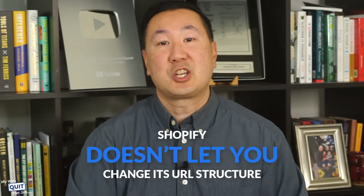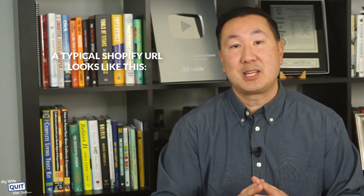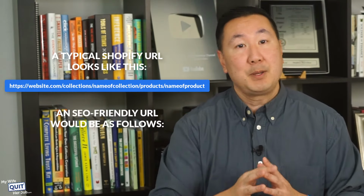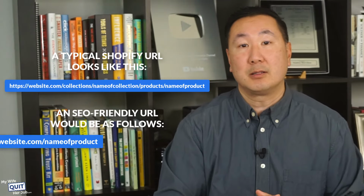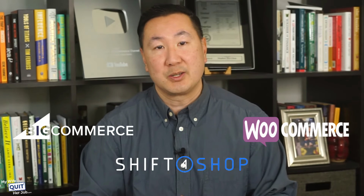For example, Shopify doesn't let you change its URL structure. Now, a typical Shopify URL looks like this. Meanwhile, an SEO-friendly URL would be as follows. Shopify also doesn't let you change image file names on the platform, so you have no option but to rename the images locally on your computer before you upload them. Otherwise, Shopify's SEO features are solid, but not as good as other carts like BigCommerce, WooCommerce, or Shift4Shop.